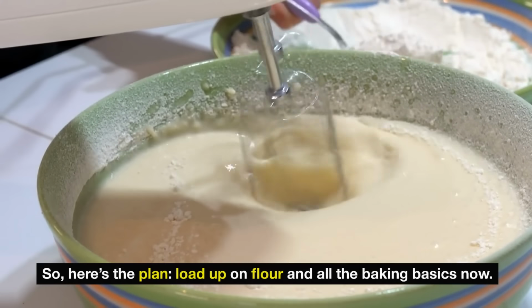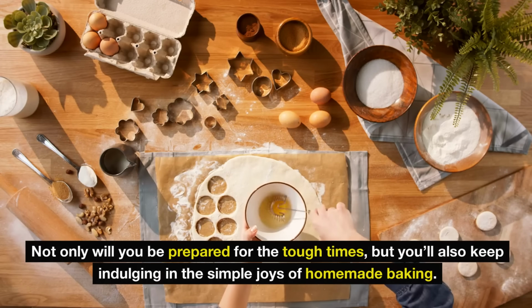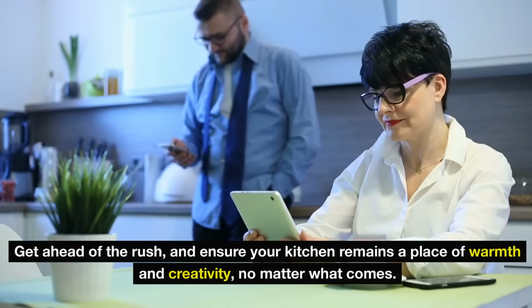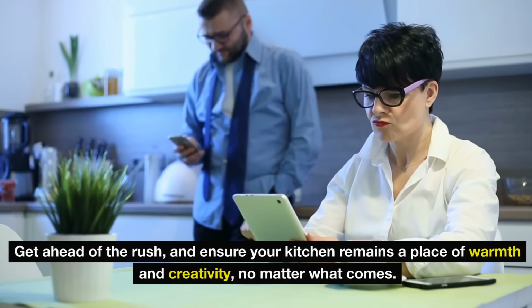Load up on flour and all the baking basics now. Not only will you be prepared for the tough times, but you'll also keep indulging in the simple joys of homemade baking. The shelves might empty, but your pantry will be a treasure trove of possibilities. Get ahead of the rush and ensure your kitchen remains a place of warmth and creativity no matter what comes.